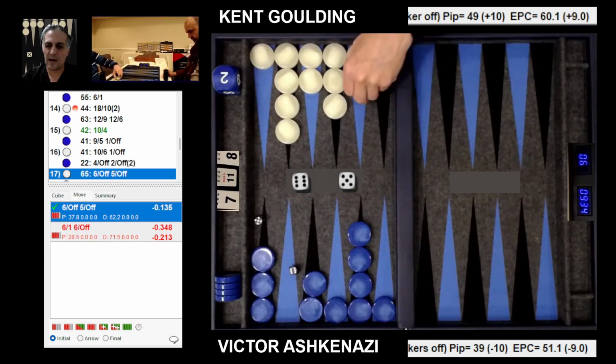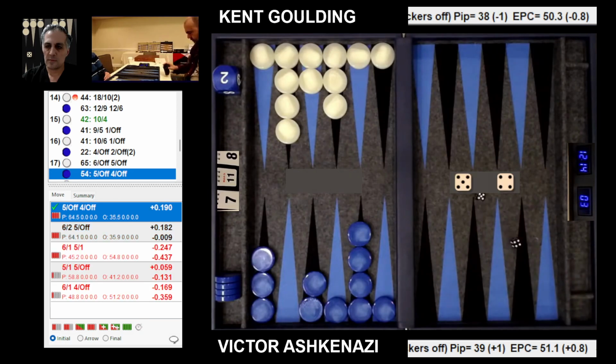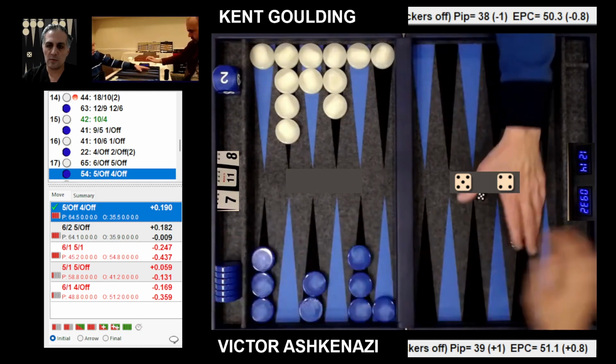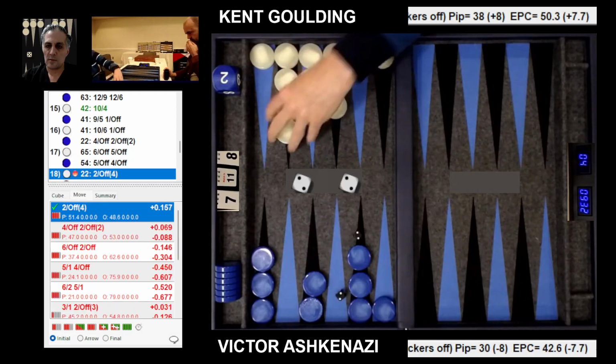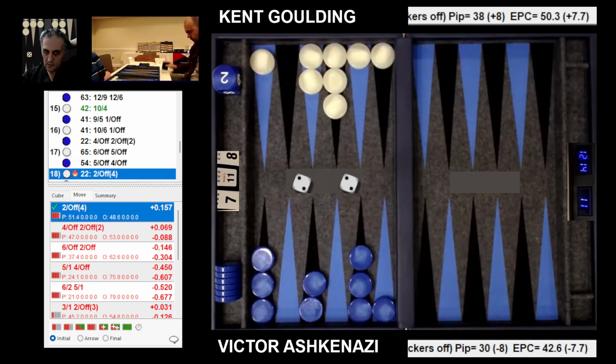Kent rolls a 6-5. Bears off 2 checkers. 5-4 for Victor. Good roll. Bears off 2 checkers of his own. Double 2. That's a good roll for Kent. Bears off 4 checkers. Now he's a small favorite.